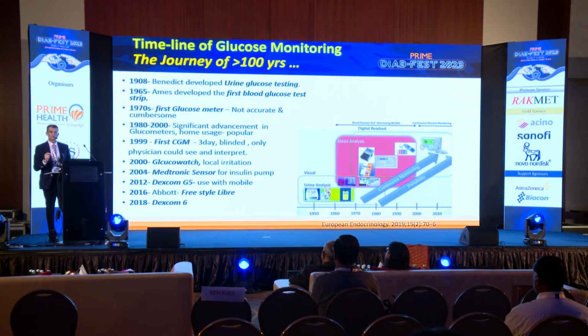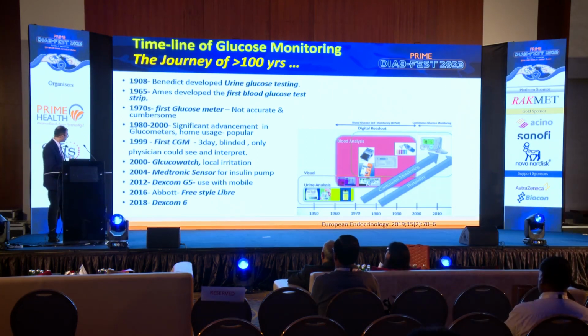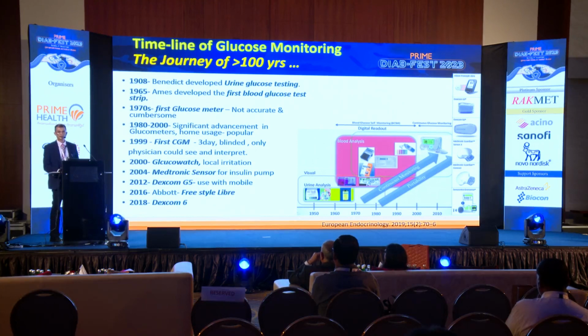But the real breakthrough came in 2016, when the first continuous glucose monitor for patients was launched, which was Freestyle Libre. And then came Dexcom G6, and these two have changed the scenario of diabetes management. So you can see that we started with urine testing more than 100 years back, and now we have so many different types of sensors which are going to help you in controlling your sugar.